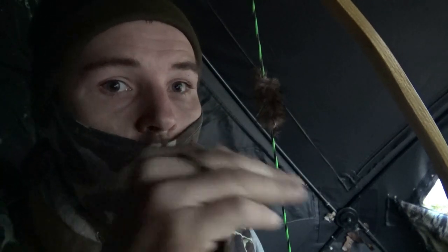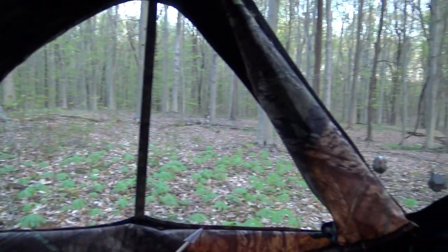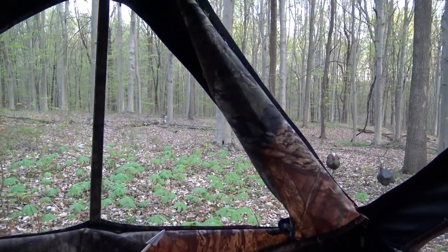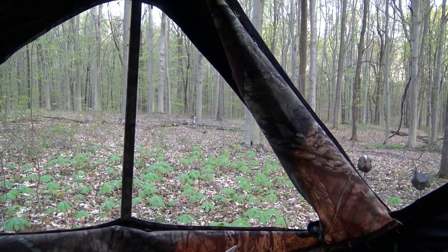Something over the ridge here. Could be a deer, could be a squirrel, could be a turkey. So right over there. Sounds like a deer blowing at something.